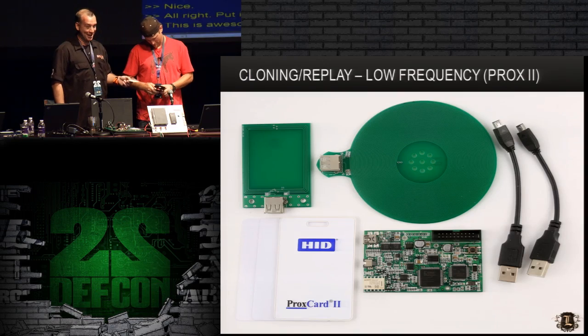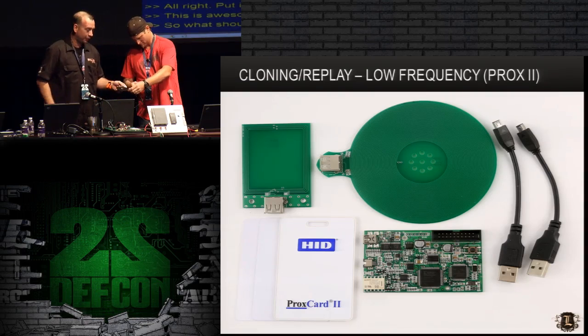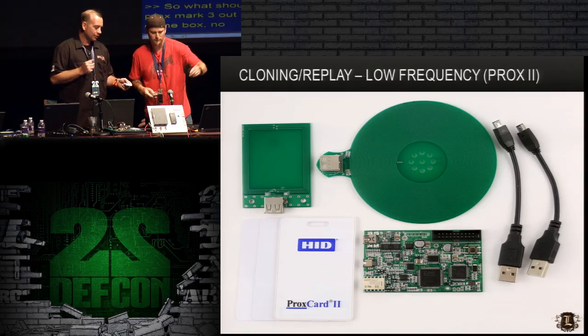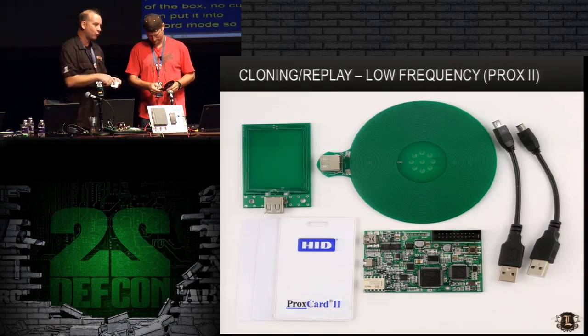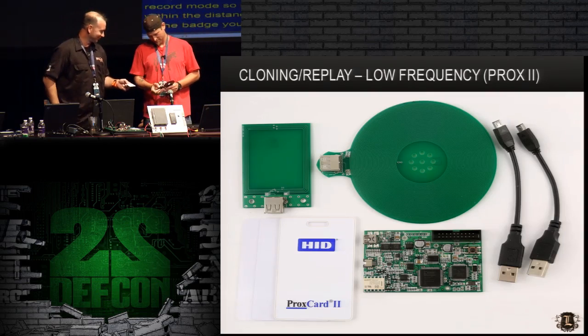So what should be happening is a Proxmark 3 out of the box, no custom software or anything on it. You can put it into record mode. If you get within distance of the badge, you can record it, and then it just turns around and replays it to the badge reader. Hold on, this is working.